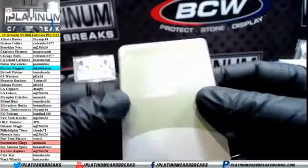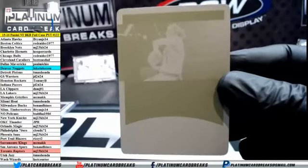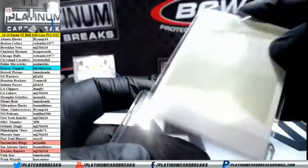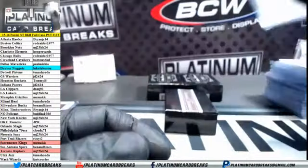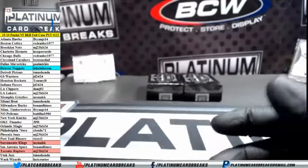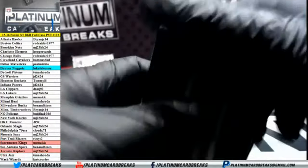Yellow plate, 1 of 1. Woo! Two 101s. We are 2 for 2 officially. Two RPAs, two 101s. Blown away right now. On to box three. Halfway to five plats.